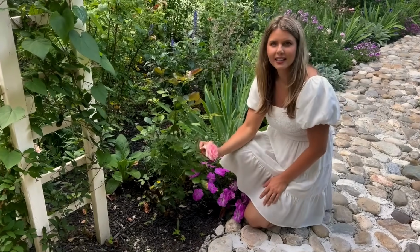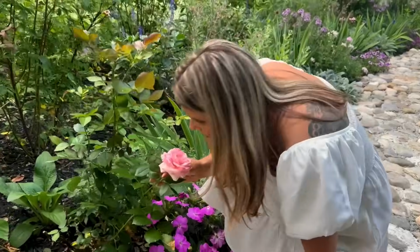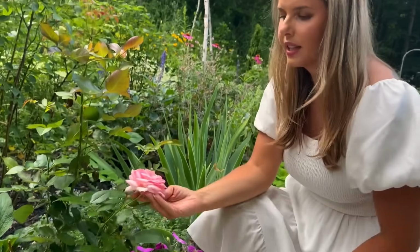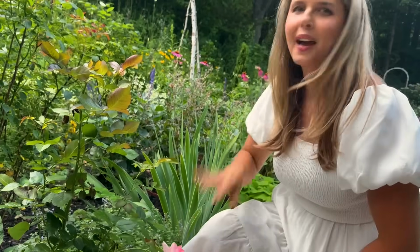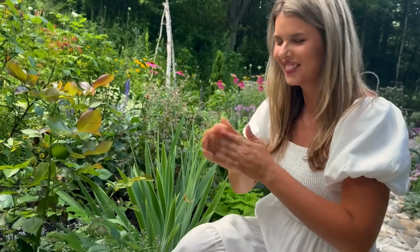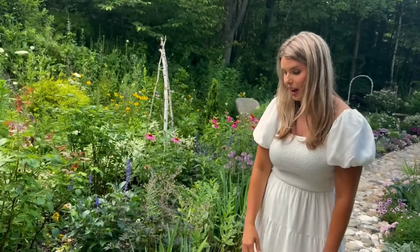Bert says that he gets a scent from this, but maybe that's just in the morning because I don't get much of a scent from it. If there is, maybe it's a coconut, but that could be my hand. Like vanilla? No, that is my hand. Yeah, my hand smells like coconut and vanilla from my lotion. But yeah, it's a really beautiful flower and it's looking a lot better. That one wasn't looking super healthy earlier in the season.